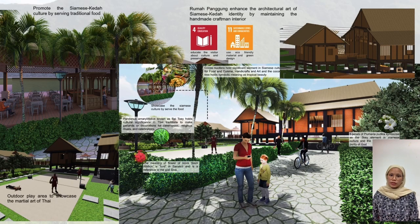Hence, the craftsmanship located at the roof and the wall will provide good ventilation inside and outside of the house. Both architectural arts will respond to and provide for SDG 12 to achieve the sustainable management and efficient use of natural resources and enhance the cultural identity.